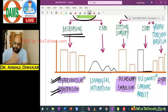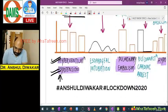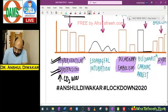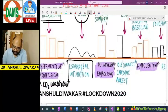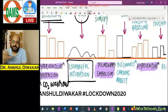Hyperventilation or hypotension means increased CO2 washout. But if it is gradually decreasing to zero, that means it is esophageal intubation. In the esophagus, when the tube is there, you get a few signs, 2-3 waveforms, which will finally go to zero.